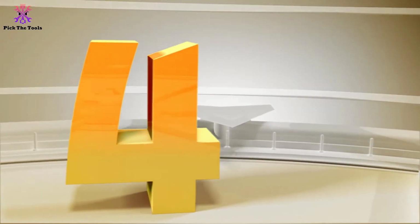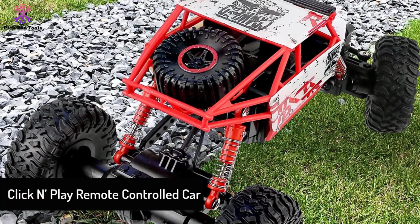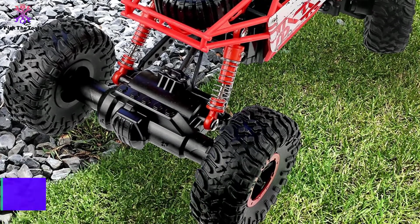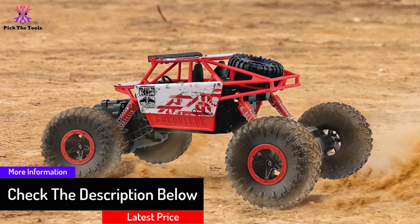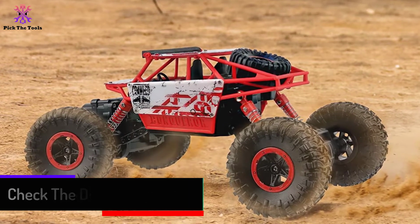Moving on, at number 4, we have the Click and Play remote-controlled car. If you are looking for a top-notch remote-controlled car that does not compromise on quality, this product from Click and Play will definitely fit your needs. With this unique RC car, your child will get the chance to pull stunts for several hours down the line. The product is resistant to collision and it'll perform exceptionally well in any and every weather.